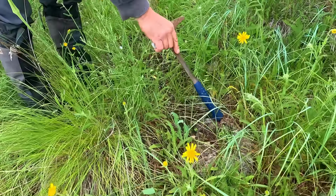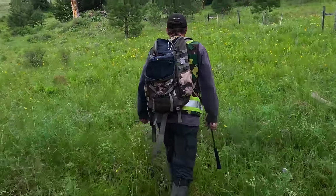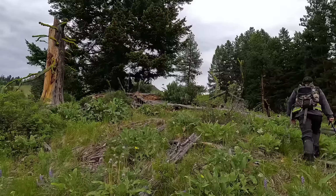Oh, mushrooms growing out of cow patties. They're gonna be dung lovers. Do I get to see like pink elephants if I try eating one of them? Yep. Perfect.